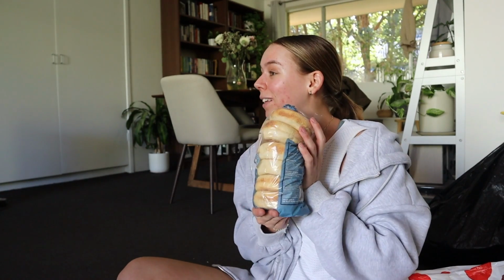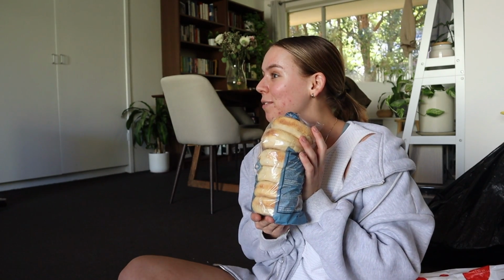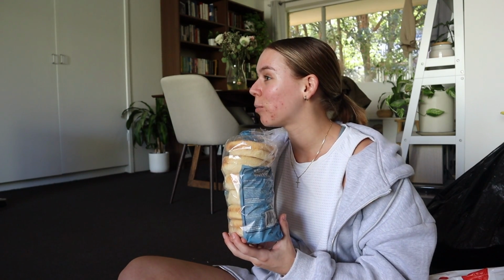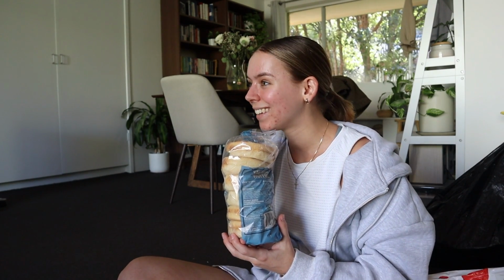I also got some English muffins because I thought we could have bacon and egg muffins tomorrow morning for breakfast. Are you keen? With a hash brown? I was kind of feeling that today. And then we just got some more bread because we ran out. And I got Mod Podge, which I showed you from Spotlight, to finish off my vision board. We had a bit of an outing today. Got a bunch of stuff.